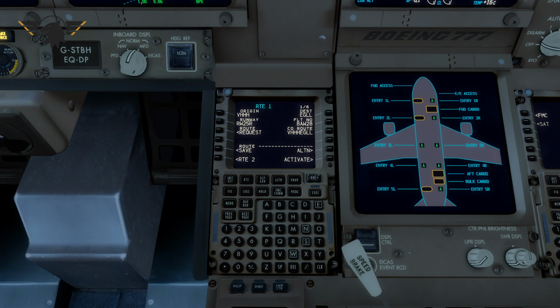Now, the departure is the Beckol to Delta, so we can throw that in, 25 right, Beckol to Delta, and then from that we can activate it, and then we can route copy it just in case something goes wrong and we have to restart. Just means I've got it backed up, which is nice.